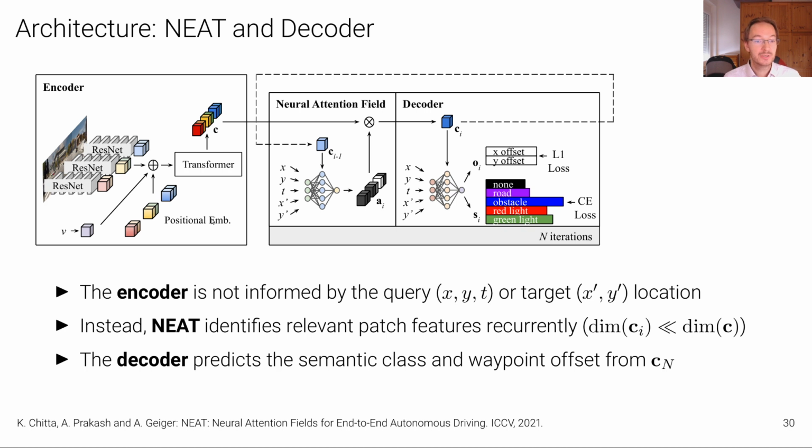But what this encoder doesn't know is the query location x, y, t, or the target goal location x prime and y prime. What we therefore do is we have a recursive process here where we iteratively compress the output of this initial transformer into a more compact code, c_i, over the multiple iterations of this recurrent process. And we have an MLP that gets as input the spatial temporal location and the target location here at the bottom. And that then during this iterative process queries the transformer output features that correspond to the different locations in the image space. So we have an MLP that's conditioned on the current set of features. That is a very compact latent code. So this is very efficient. And it aggregates this information from the encoder through selective attention.